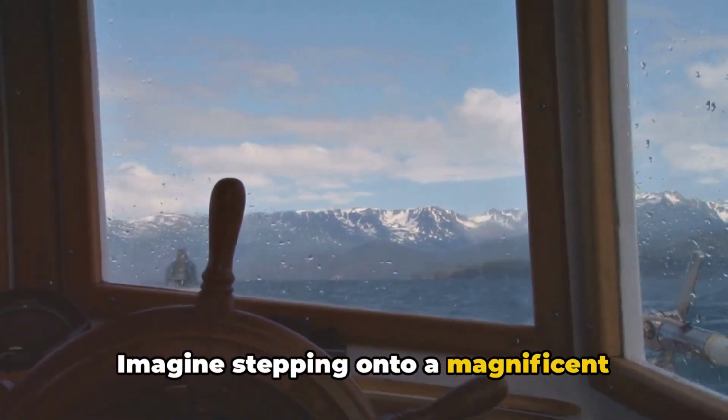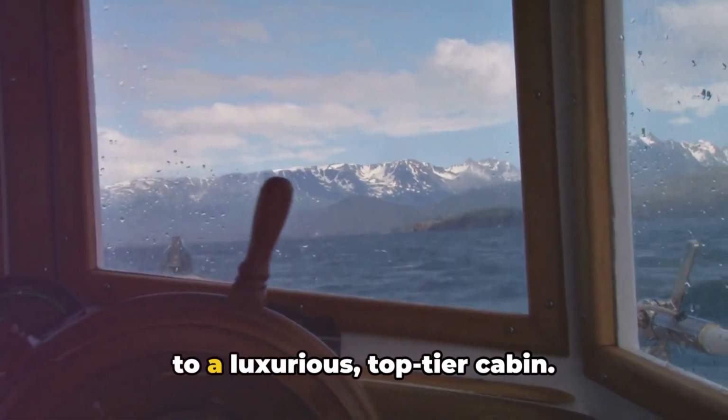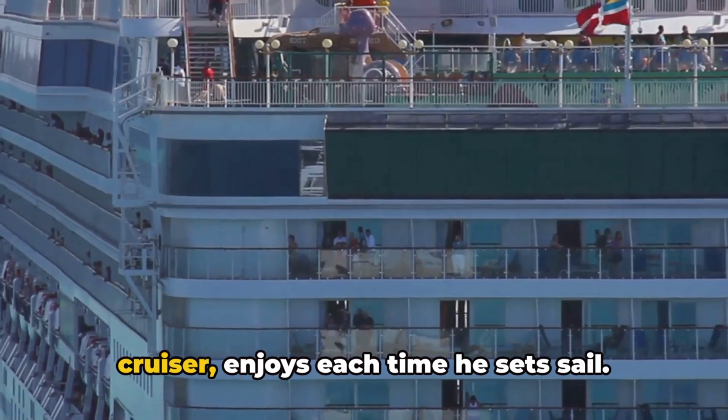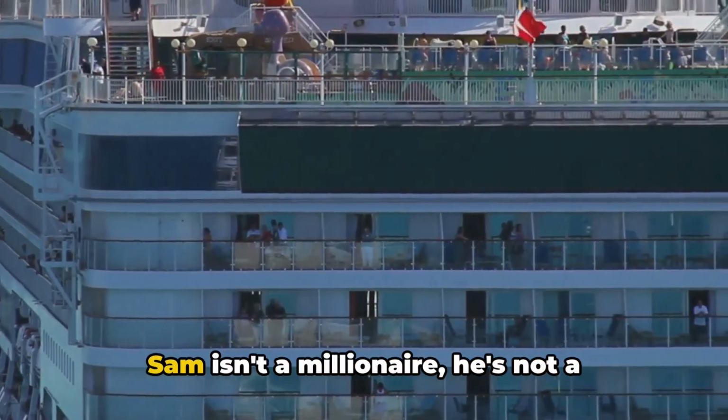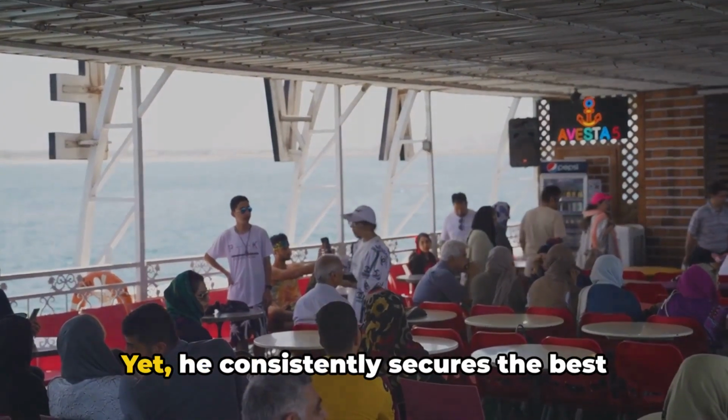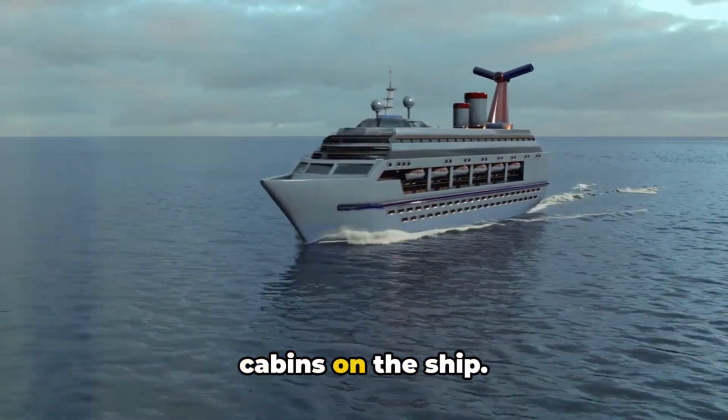Imagine stepping onto a magnificent cruise ship, knowing that you're heading to a luxurious, top-tier cabin. That's the experience Sam, our regular cruiser, enjoys each time he sets sail. Sam isn't a millionaire. He's not a celebrity. He's just like you and me. Yet he consistently secures the best cabins on the ship.